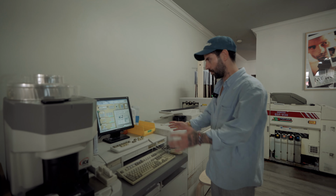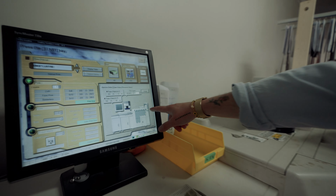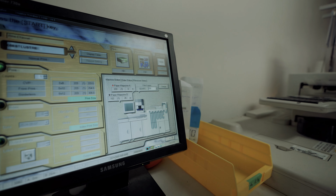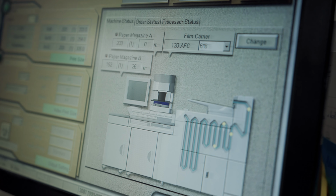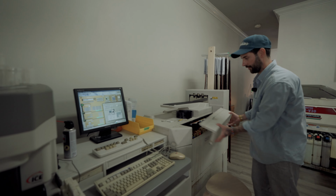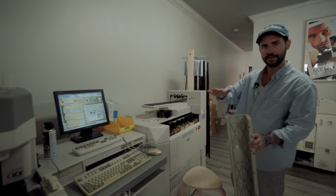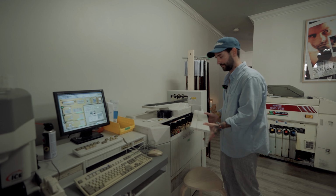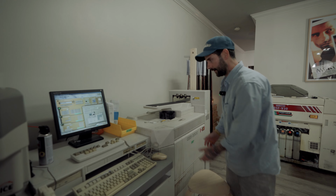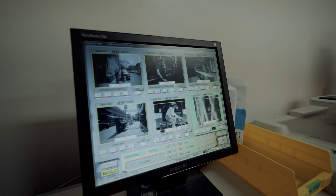So the way it all works is, if you come over here, the screen is a good indicator of what's going on. You'll see the whole setup plus the different tanks that the prints go through, and over here you'll notice this is where you have your chemistry, so your developer, your bleach fix, stabilizer, all that stuff that the paper goes through, just like when you're developing film. And if we go over here, we then upload the photos.